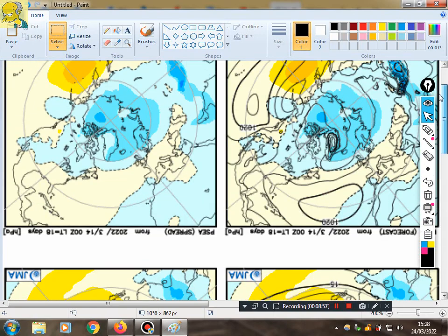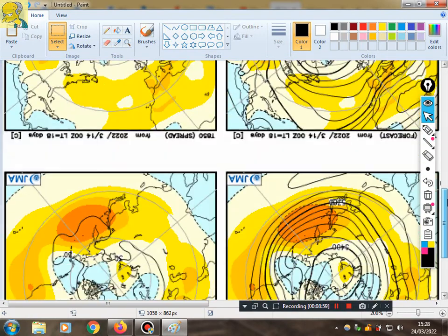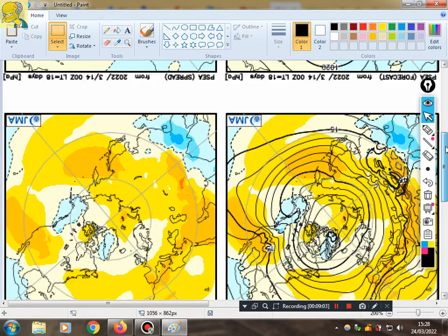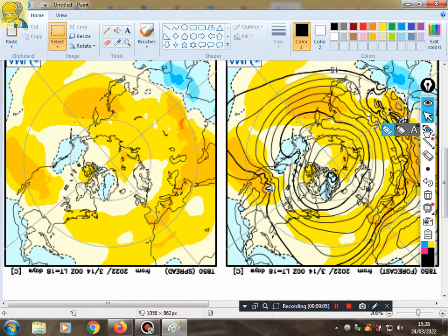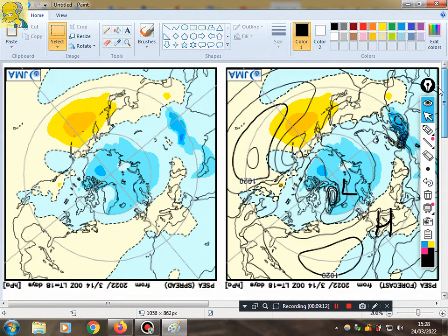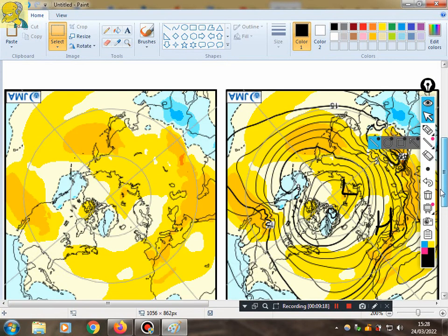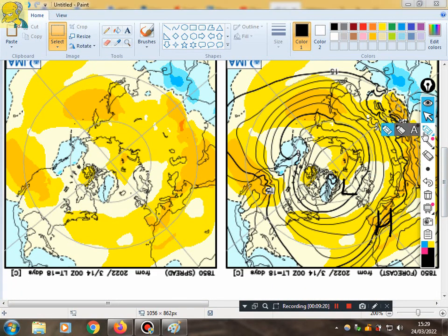So yeah, I don't know which one's the right chart, so you'll have to bear with me, but it's looking like quite a zonal spring again, with that high pressure to the south, lower pressure to the north. If we go on this chart again, we have low pressure to the north and sort of average pressure to the south. Overall, I think it's going for quite a zonal signal. High pressure to the south, low pressure to the north, wind from the west, so quite a zonal spring again.